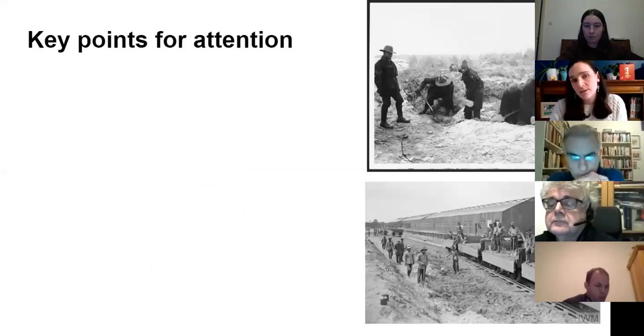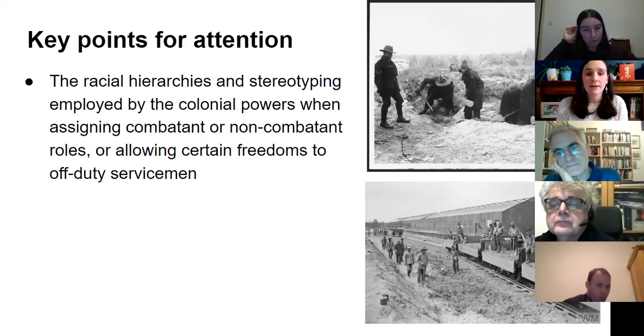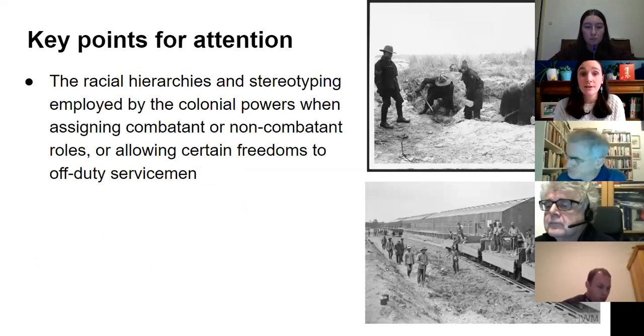So some of the key points that I think merit attention, first of all, would be the racial hierarchies and the stereotyping that was used by the different colonial powers when they were deciding to assign combatant or non-combatant roles or allowing certain freedoms to off-duty servicemen and so on. So we see, for example, the French actually had more colonial soldiers in combatant roles than either Britain or Germany, who were usually pretty reticent to put colonial troops into those roles.